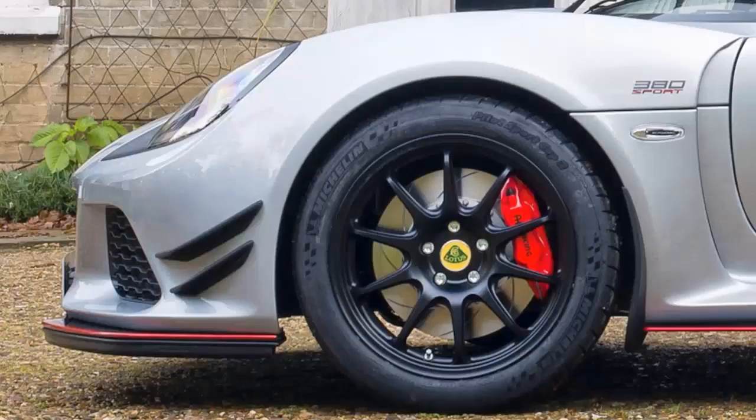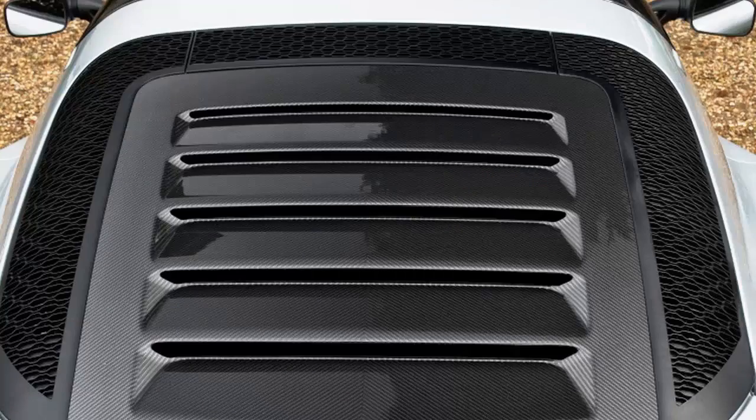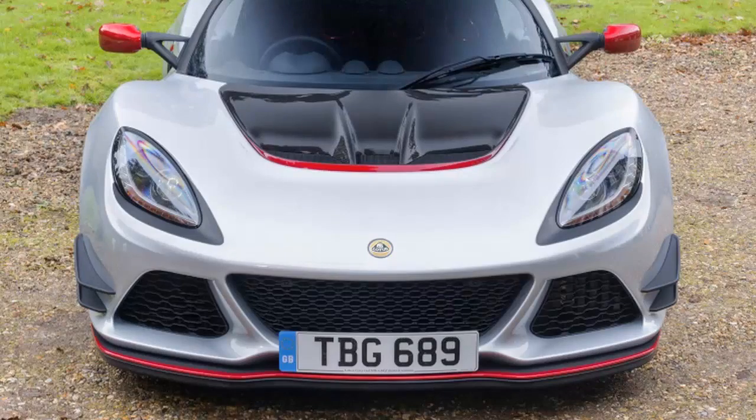and diffuser surround, all of which are rendered in carbon fiber and save a cumulative 6 pounds. Swapping the rear glass to polycarbonate reduces weight by 2 pounds, a lithium-ion battery in place of the standard one removes 23, the carbon racing shell seats cut 13, and lighter wheels and brake discs lower the total by 22.